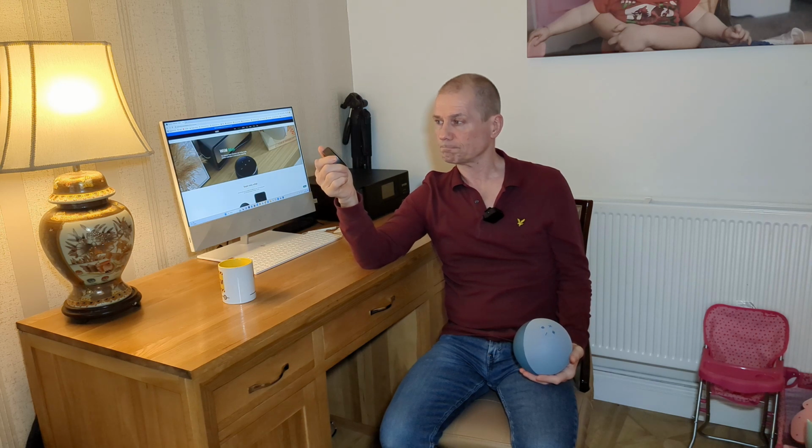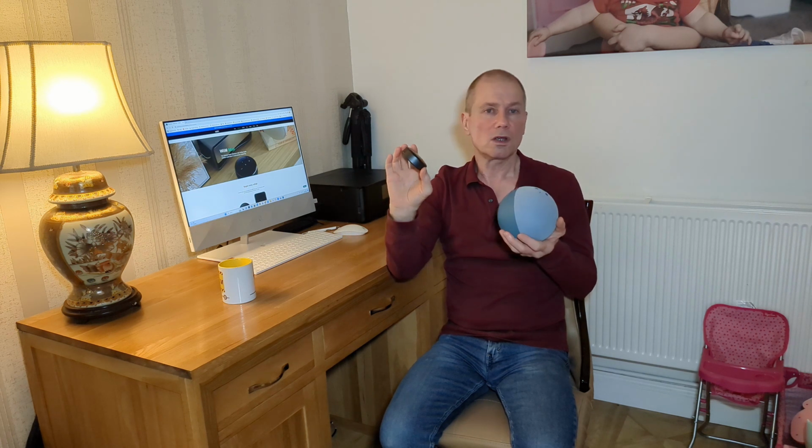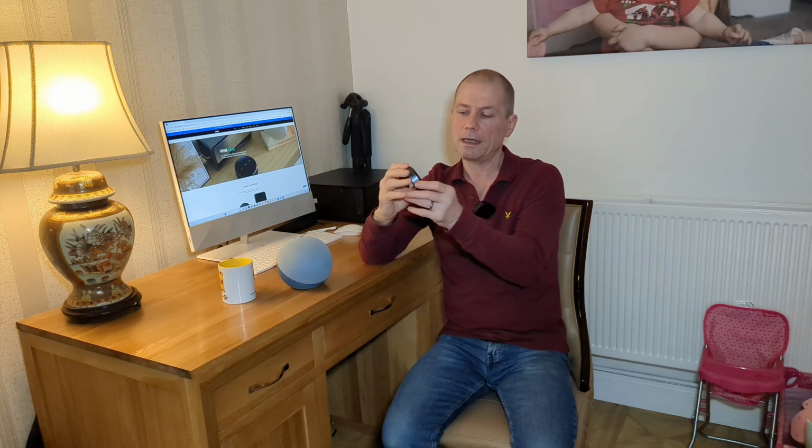Wiim Mini? Now, let's delve in and have a little look at what each one can bring to the table. So the Wiim Mini, this has Bluetooth, and it only supports Bluetooth SBC and AAC. Doesn't support any of the higher codecs like aptX HD, LDAC, anything like that. No, it doesn't. Just literally SBC and AAC.